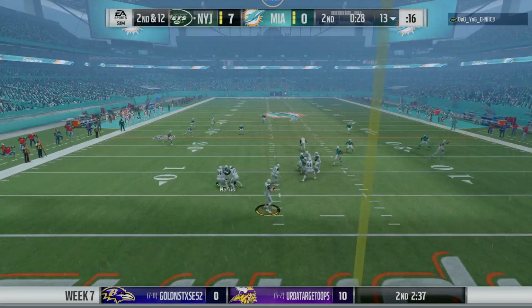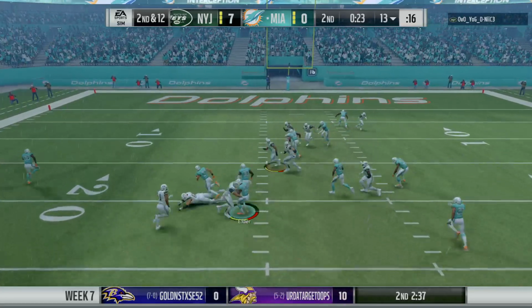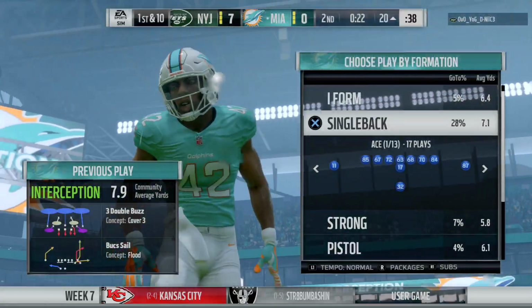Now they'll throw here out of the gun. He rifles one that's intercepted. Picked up by Cornelder, the rookie from Miami. And he is going to get this one back to the 20-yard line.